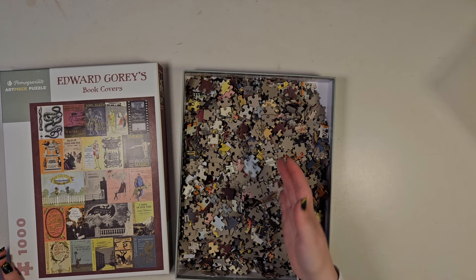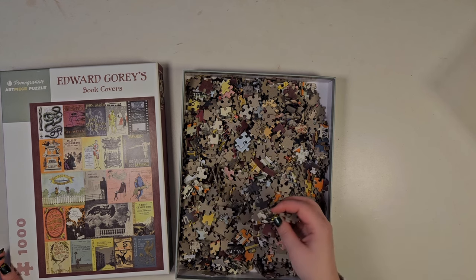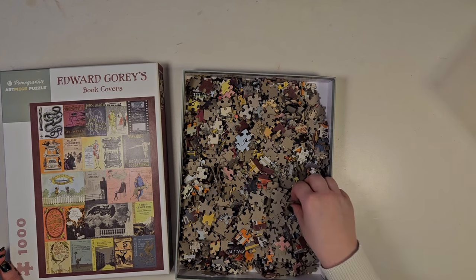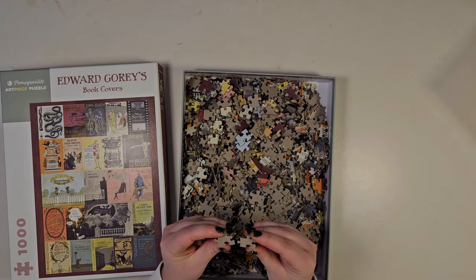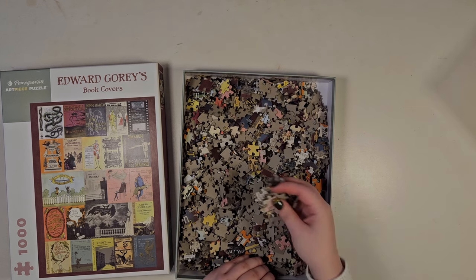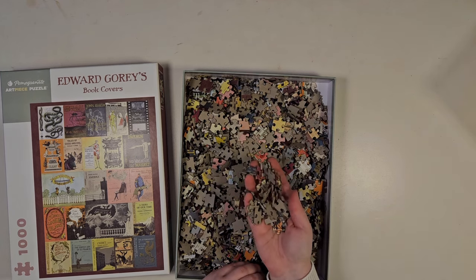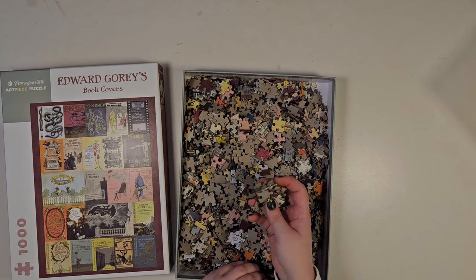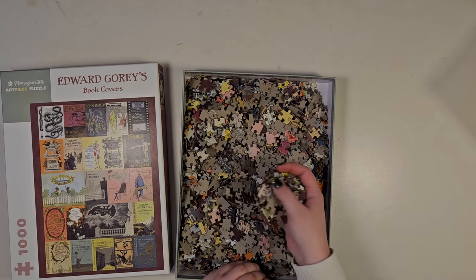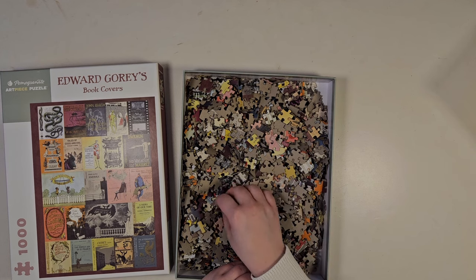So all in all, I like these pieces. There is a lot of variation, let me put it like that, within the piece shape types. So if you see here, it has been a while since I've put together a pomegranate puzzle. I remember it as being great quality, but my sense of great quality has perhaps also changed over time. With the more and more puzzles I do, I get a better sense of the different qualities that are out there. But at first glance, it is, as I remember, great quality.